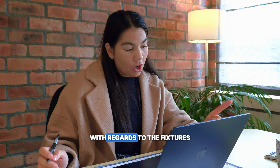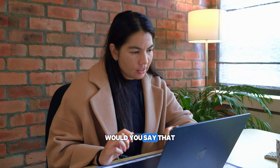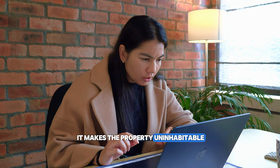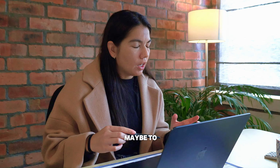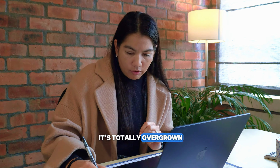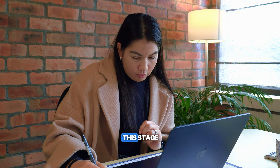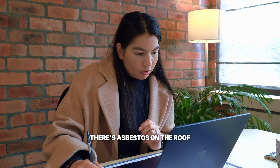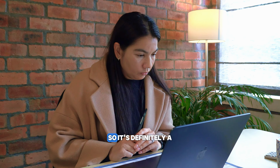Okay, perfect. With regards to the fixtures and the renos that need to be done on the property, would you say that it makes the property uninhabitable? Or is it purely just maintenance, or is it maybe to modernize the property? What is the extent? The property has been empty since September last year, so it's totally overgrown. We spoke to the previous renter there. There are pipes that will need to be replaced. I know the water is not connected at this stage. There's asbestos on the roof. The property inspector did a full report for us with a lot of things that have to be fixed. So it's definitely a fixer-upper.